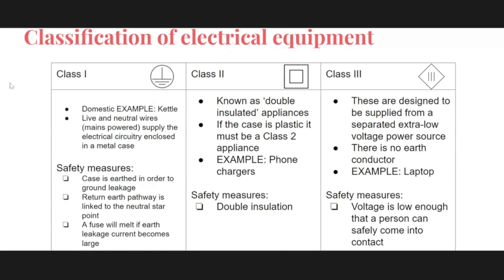The return earth pathway is linked to this neutral star point, which basically is a safety mechanism to prevent it from going through the patient's body or from electrocuting you. And also it contains a fuse which will melt if there's a leakage and it becomes too large, and then that will cut the circuit as well.